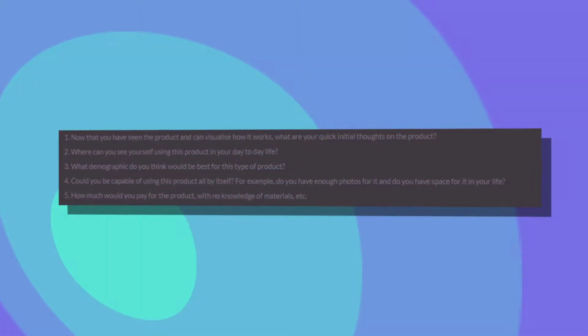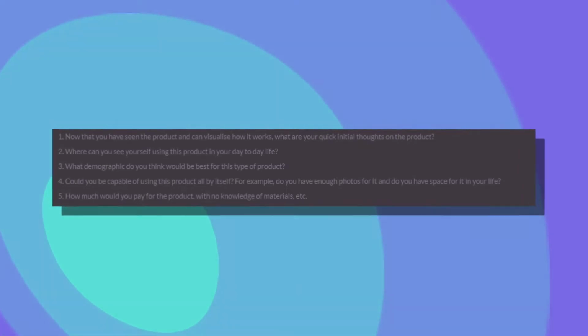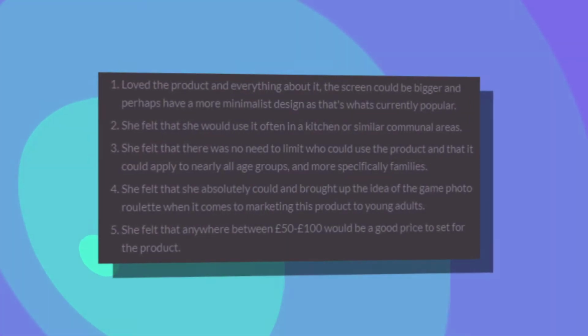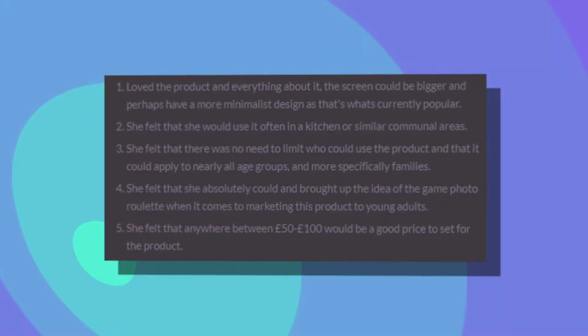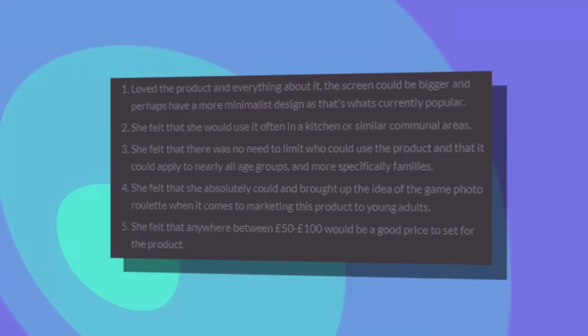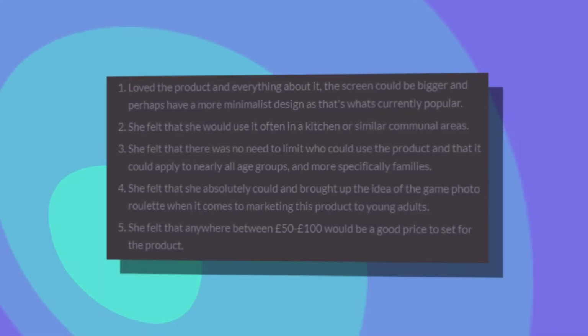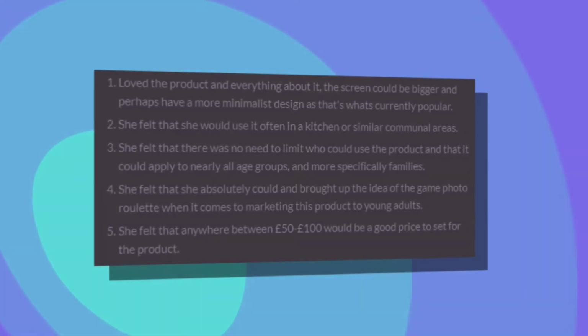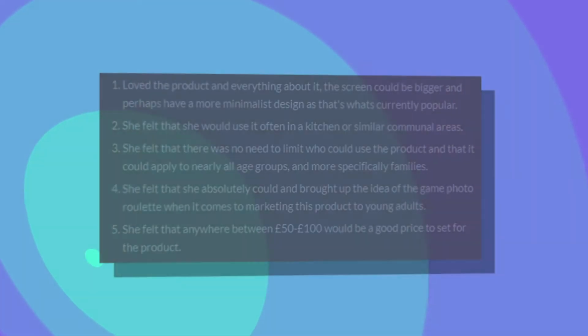Then I asked her the questionnaire to get her opinions and see if I could formulate any useful information from that. Paloma's answers tended to be that she loved the product in its current state, with the majority of her answers being compliments with a few criticisms. Some key information was that there's no need to limit who could use the product or the demographic, that she would spend anywhere between £50 to £100, and that perhaps a more minimalist design would go well.